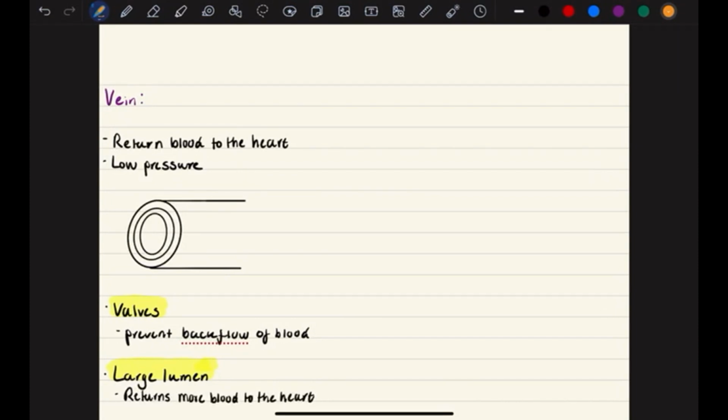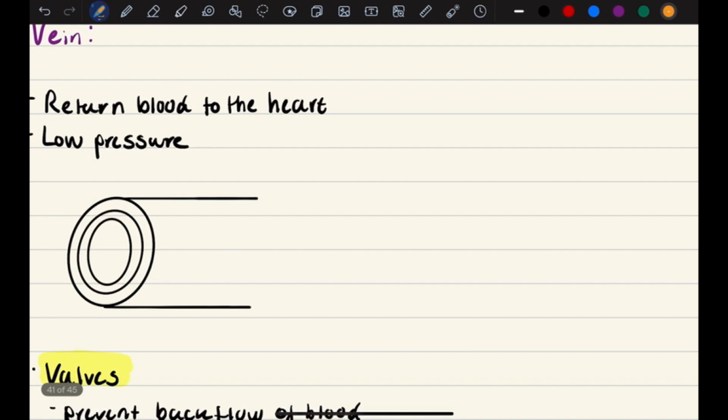Okay, so now we're going to have a look at veins. Your veins return blood to the heart under low pressure. Remember that. Return blood to the heart, low pressure. We're going to talk a lot more about the heart when we get to the cardiac cycle.